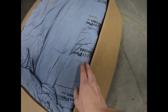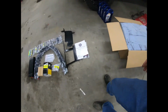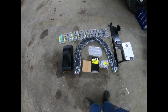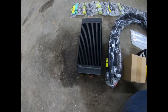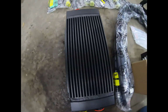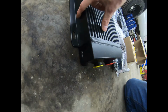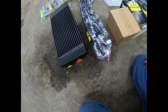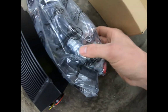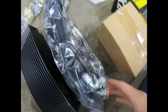packaging says everything. But this is what a 6.4 Powerstroke half kit from Bulletproof Diesel looks like. You get this radiator mount here. Look at how massive that thing is. It's over an inch for thickness. You get these very, very nicely put together braided lines for the oil.